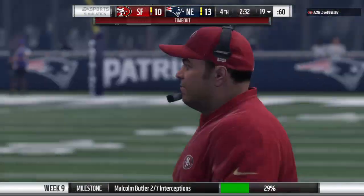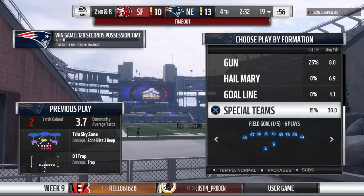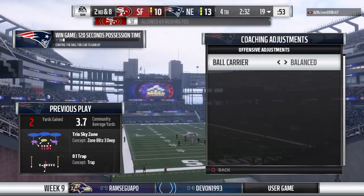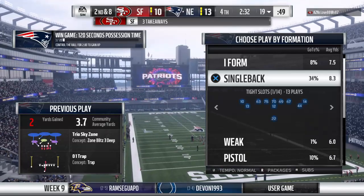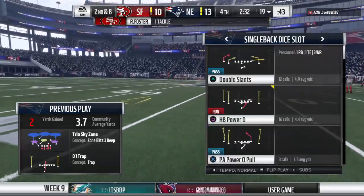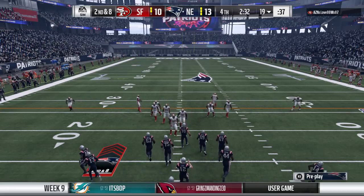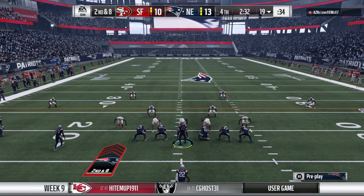And not a whole lot to speak of there as they'll bring him down shy of the 20. And now the 49ers signal for a timeout defensively. It's just their first. They'll be down to 2 remaining as we step aside here in the 4th quarter. And the offense here just looking to stay in bounds, complete the short passes, and put this game on ice.